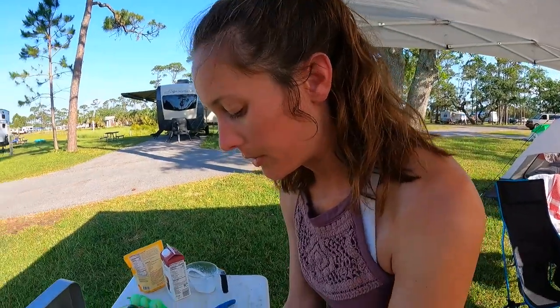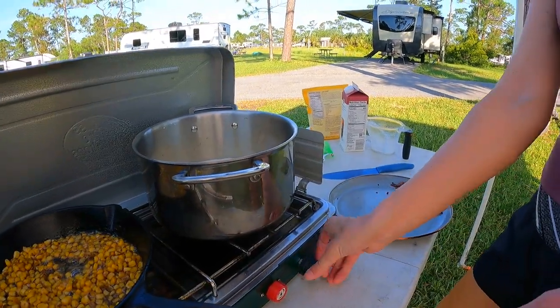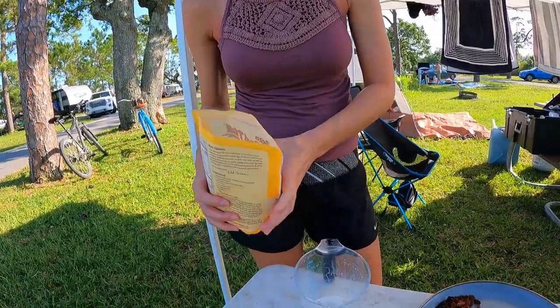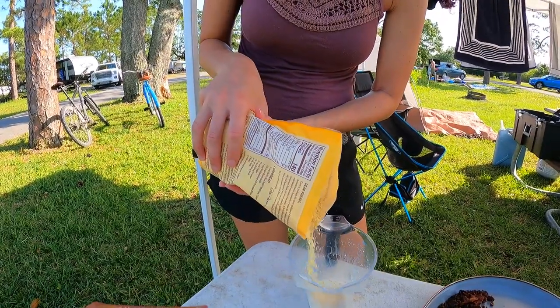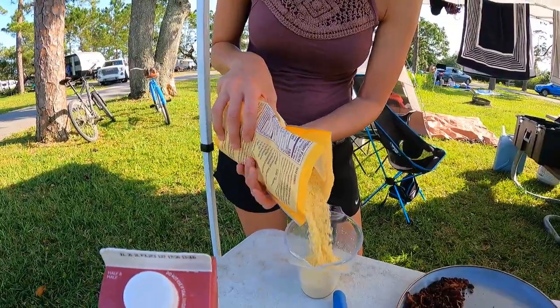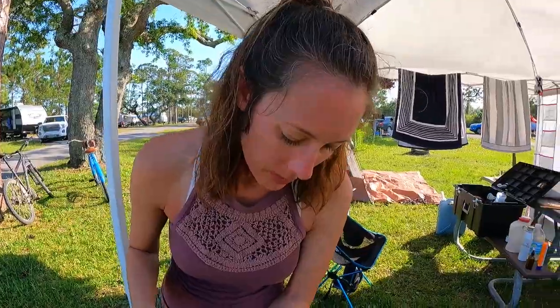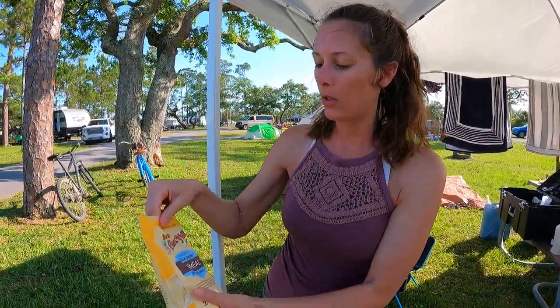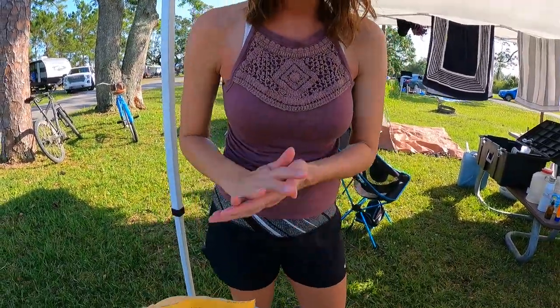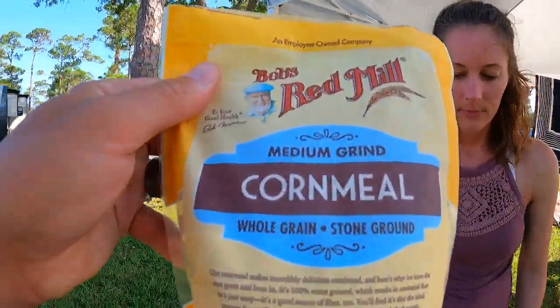While I'm waiting on the corn, I'm gonna bring my broth and half and half to a boil. I'm going to do 1 cup of the cornmeal. And this is a good cornmeal. I love this brand, Bob's Red Mill. I get a lot of their products and I've never seen the cornmeal, so I was so excited to get that. Bob looks pretty cool, doesn't he? I hope to look like that when I'm Bob's age.